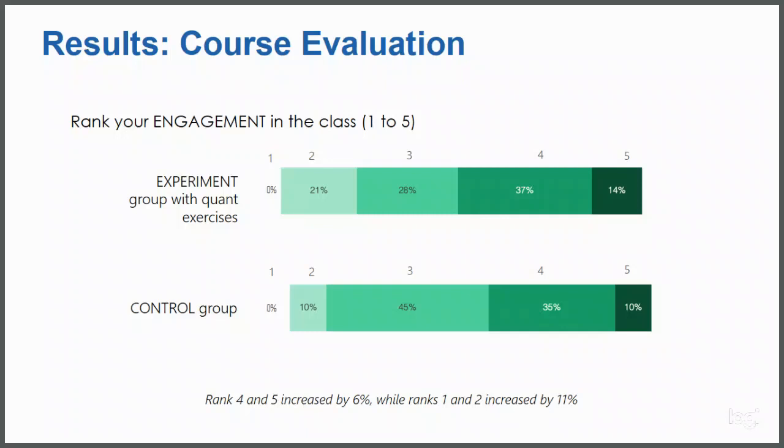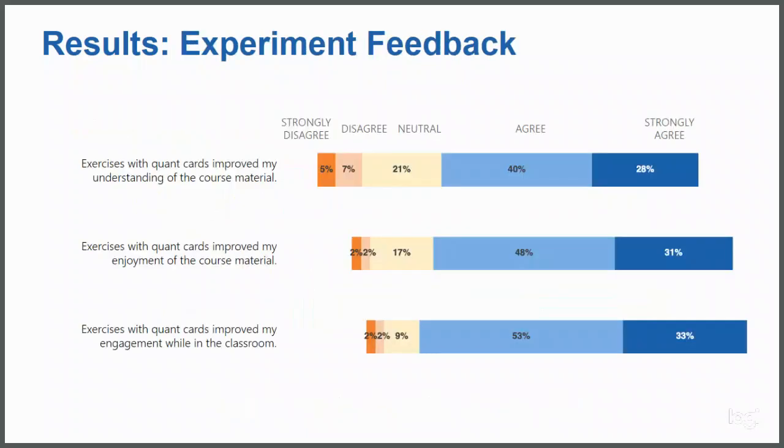Now, these students were not asked anything specific to quant cards in this question of the survey, but the experiment group were asked some questions specifically about quant cards, and that painted a much clearer picture. They were asked whether exercises with quant cards improved their understanding of the course material, how they felt about that, and they overwhelmingly agreed with some level of agreement. So here on the right you have the blue colors, which is either agree or strongly agree. On the left you have the orange colors, which is either strongly disagree or disagree, and yellow in the middle is neutral.